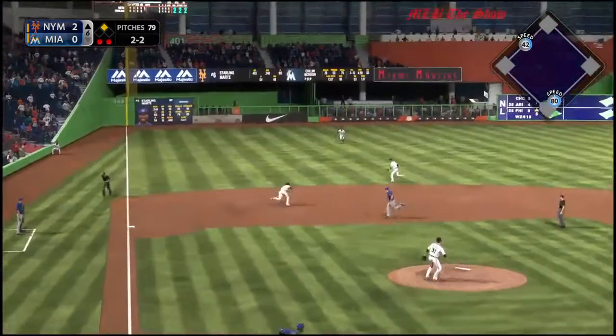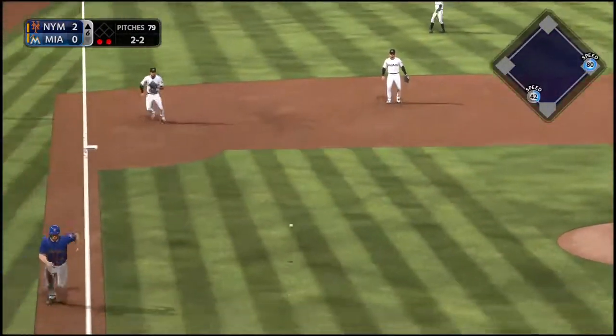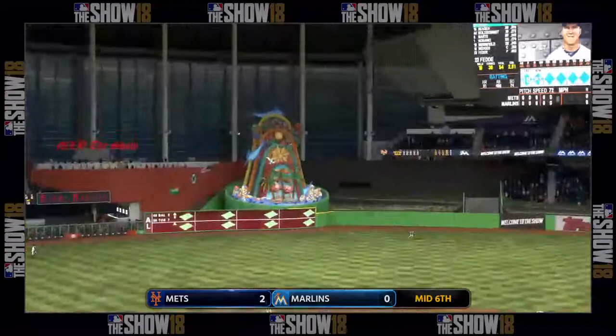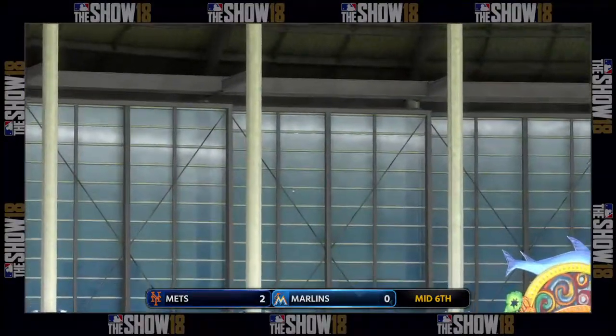Hit sharply on the ground to the left. And there's a base hit as that gets through into left. And he's out. Beautiful throw home to cut down the run. But the Mets do strike for 2, both coming on this 2-run home run. On to the bottom of the 6th. It's now 2-0 New York.